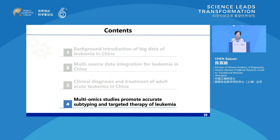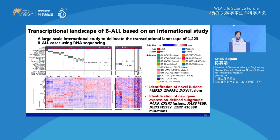Next, I will present the results on multi-omics studies promoting accurate subtyping and targeted therapy of leukemia. A large-scale international study from China, Japan, Singapore, Malaysia, USA, and Sweden delineated the transcriptional landscape of 1,223 B-ALL cases using RNA sequencing. According to gene expression profile, the patients with B-ALL were divided into 14 subgroups. The G1 to G8 groups were very consistent with the molecular typing based on the fifth WHO classification.